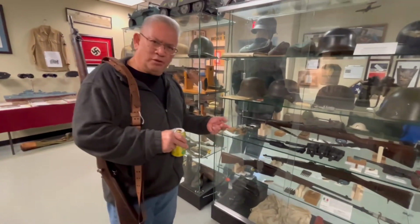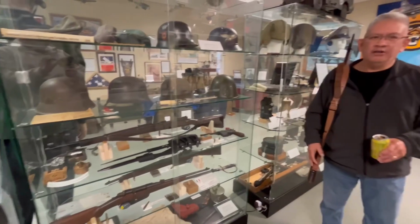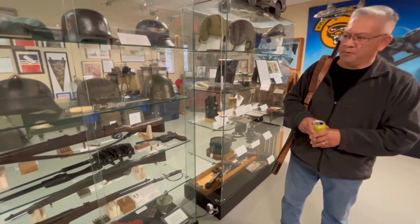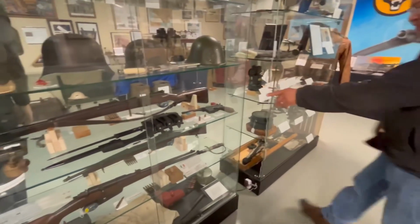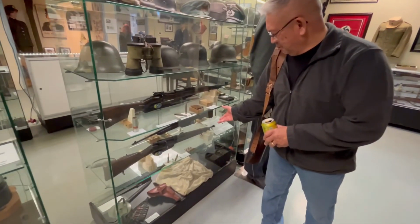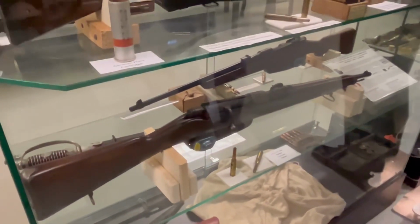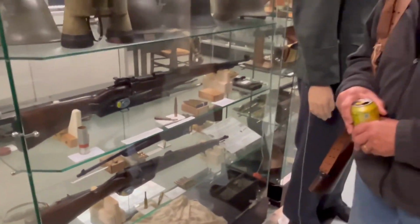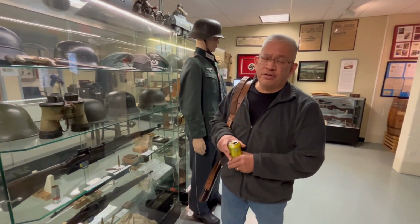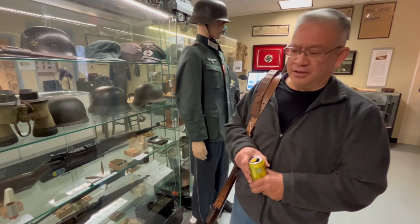That rifle, for a lot of people who are familiar with weaponry, the 6.5 Carcano was used by Lee Harvey Oswald to assassinate President John F. Kennedy. And which rifle was that? This one? It was this rifle right here. So this is the 6.5 by 52 Carcano rifle, the kind of rifle that was used by Lee Harvey Oswald to assassinate President Kennedy. And it was used throughout the war, even during the early conflicts in the 30s when Italian forces invaded Abyssinia, which is now modern Ethiopia, in the 1930s.